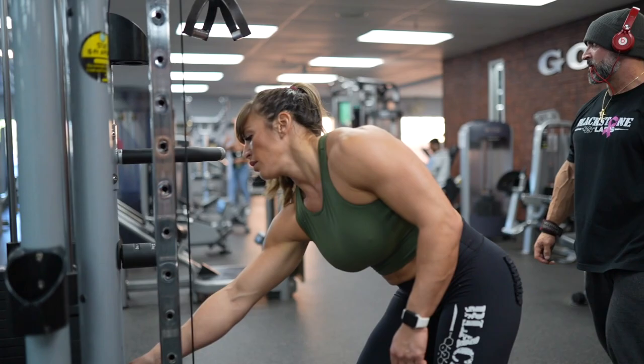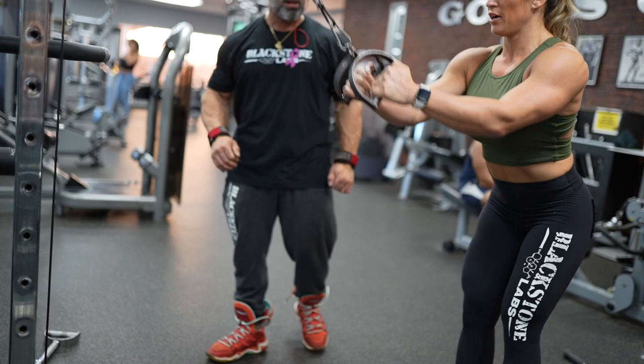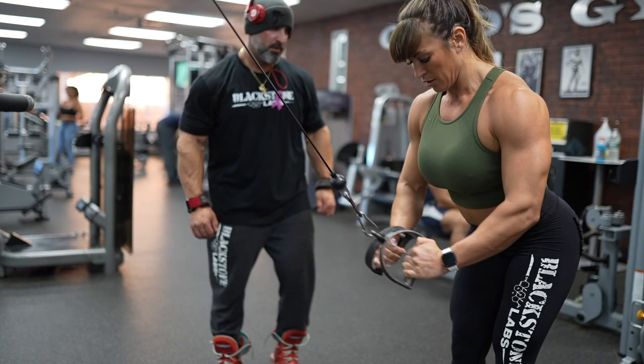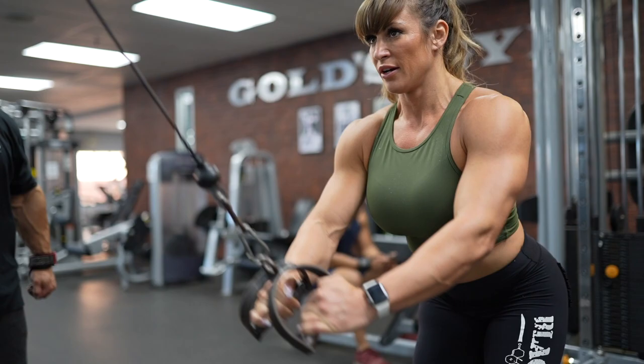Is this a real set? Yeah, put your hands on top. Almost, yeah. I put my thumb to almost rest my hand and then pull. Like my elbow. Yeah, exactly. Don't go above your head. Keep the tension on your lats the whole time. Okay. Lean over a little more. Right there. All the way through. Down. All the way through.